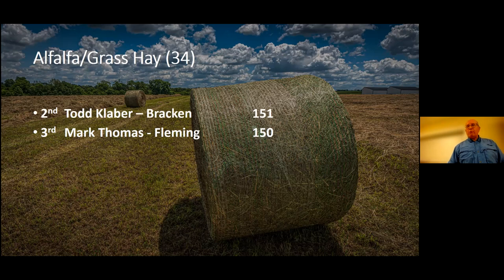Second place, Todd Klaber from Bracken and Danny Cooper from Bracken. Somebody's going to have to tackle David Appleman and put some weights on him. You know, if we were horse racing, we'd put some weights on his saddle, right?